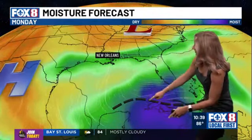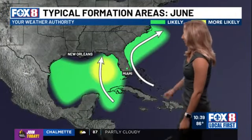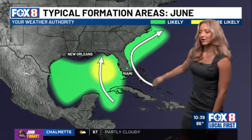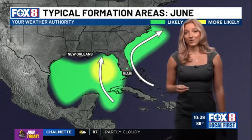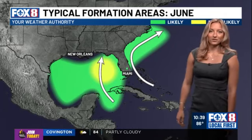And then look what starts to happen next week. We see a plume of tropical moisture. We have a low up to the north. That's going to guide that moisture up across Florida. And it is that time of year where we have to start watching for some tropical mischief. That is the typical formation area for June. We start to see that in the eastern Gulf. So something to watch for. I think anything that does try to come together is going to really struggle, but it could bring some meaningful rainfall to parts of southern Florida.